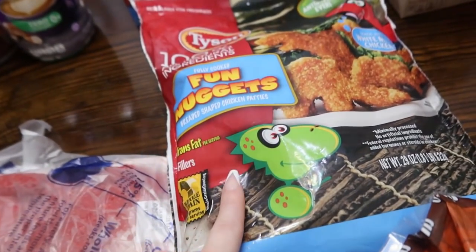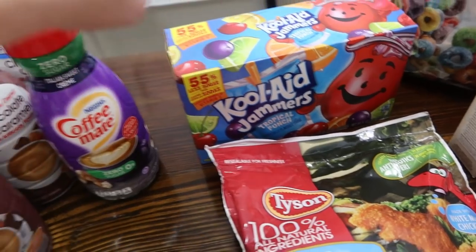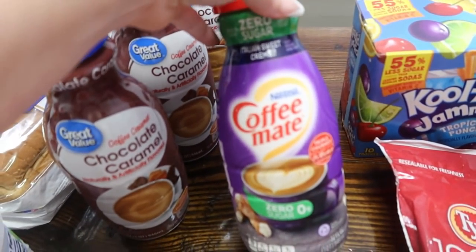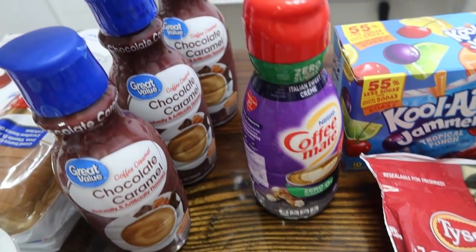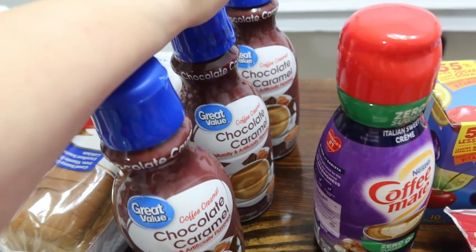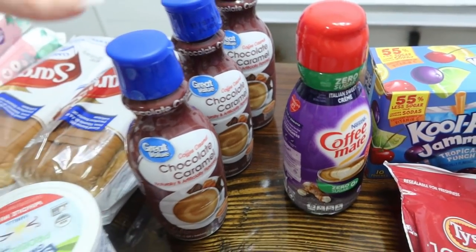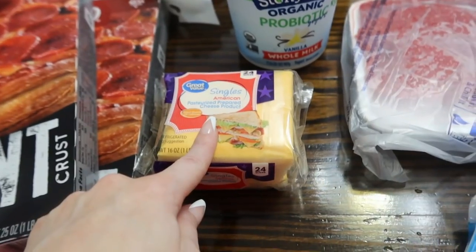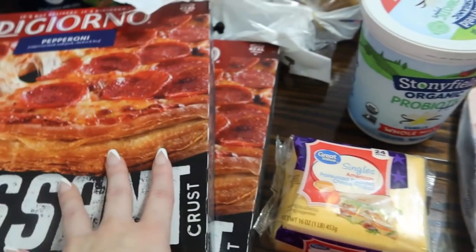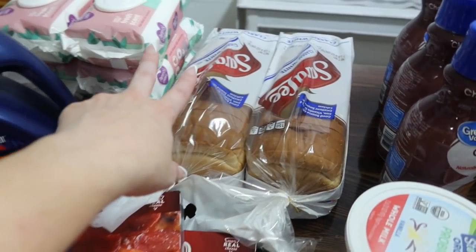So I got some chicken nuggets for a quick lunch, some juice pouches, some zero sugar coffee creamer. This is the Italian sweet cream. And then my mom, this is her favorite, the chocolate caramel. So I got her 3 bottles of that and she will be stocked for a little while. Right here I got a thing of yogurt. This is the probiotic whole milk yogurt. Also some sliced cheese, pizzas for pizza night or a quick lunch, 2 loaves of bread.